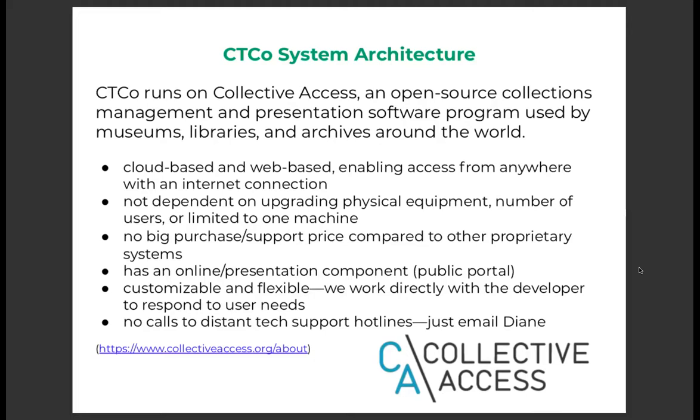There's also no big purchase price for this, because of it not being proprietary and not being like a company controlling everything that's the only one that has access to it. And our tech team is actually the company that designed this. So they pretty much know this better than anything.